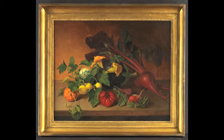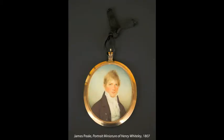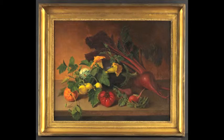James Peale painted Still Life with Yellow Blossoms in oil on canvas in Philadelphia at the age of 79. Brother to Charles Willson Peale and uncle to Raphael Peale, James Peale specialized in fine portrait miniatures. But as his eyesight became poor around 1810, he began working on larger portraits and still lifes, such as this painting, likely for his daughter Anne.